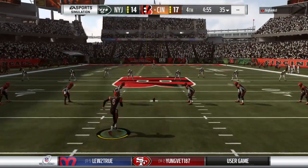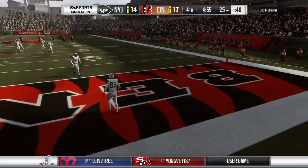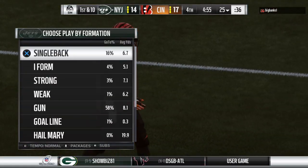The kickoff team on the field now as they will send this one away. And this will be a touchback as that sails over the end line. So out now come the Jets.